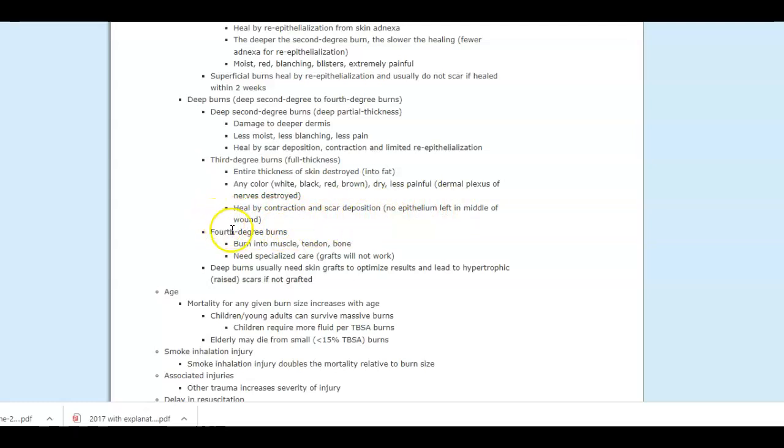And then fourth degree would be a much deeper, more severe one, burning the muscle, the tendons, and the bones. This would definitely need specialized care. Usually grafts do not work. Deep burns usually need skin grafts to optimize results, and they lead to hypertrophic scars if they're not grafted.